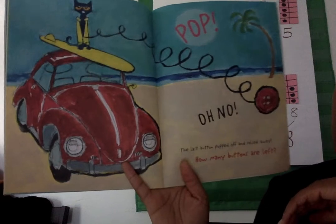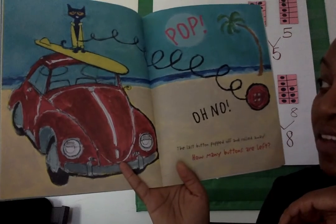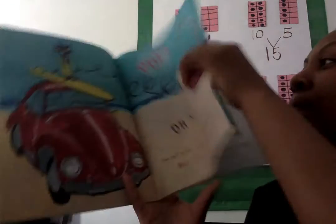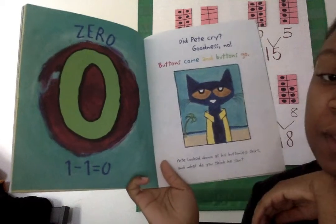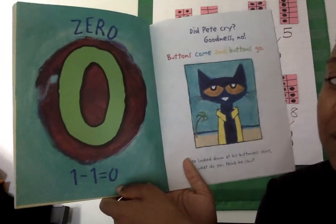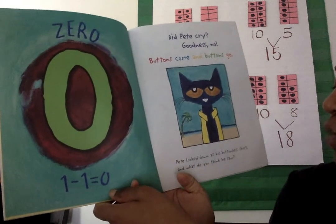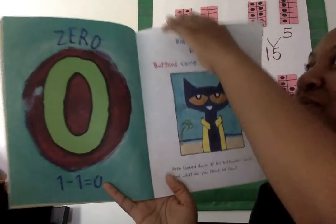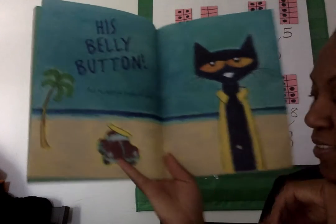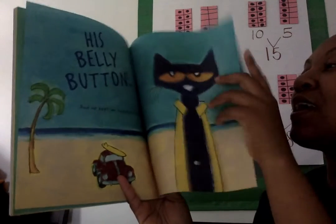Pop! Oh no! The last button popped off and rolled away. How many buttons are left? I wonder if it popped off because he was surfing. Let's see. He is left with zero because one take away one is equal to zero. Did Pete cry? Goodness, no. Buttons come and buttons go. Pete looked down at his buttonless shirt, and what do you think he saw? Let's see. He saw his belly button, and he kept on singing his song. See his belly button? And he kept singing his song, and his song goes like this.